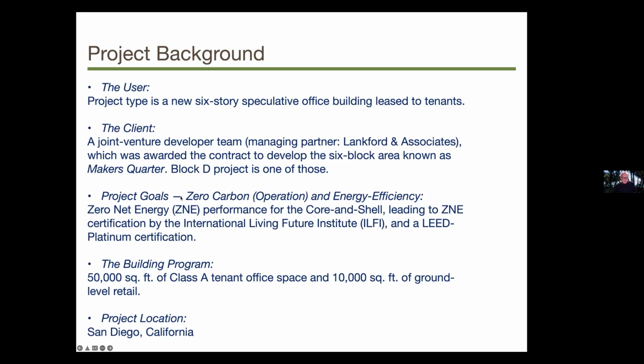And the project goals were stated. It's good to state them at the beginning so you can make all your design decisions accordingly. It was to be 0 carbon in operation, so all electric building. And they targeted 0 net energy performance.